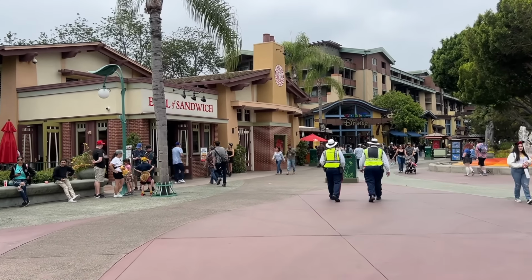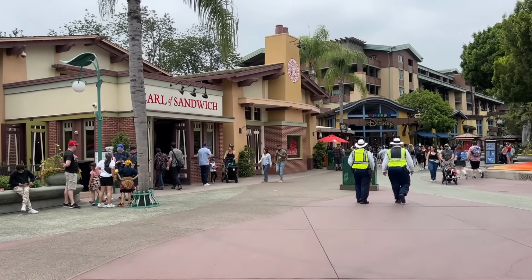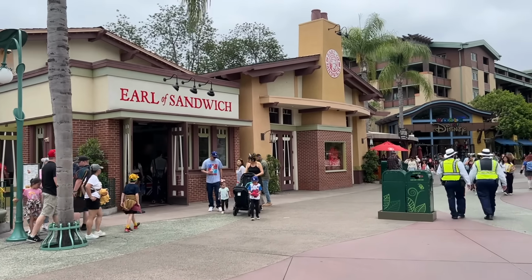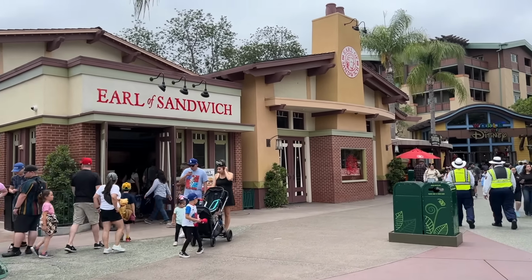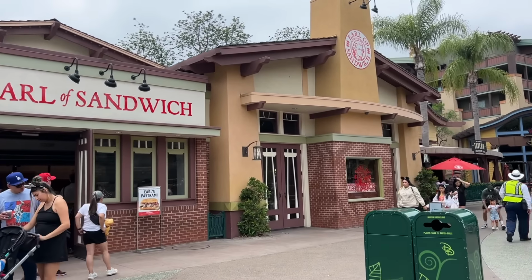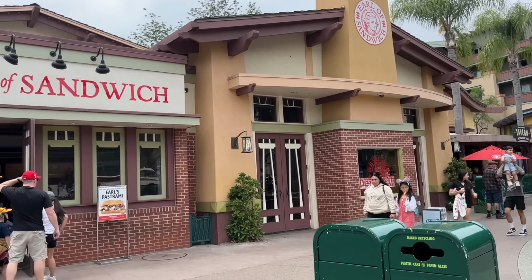Now, they have announced that Porto's is no longer coming to Downtown Disney. However, all the indications are that Earl of Sandwich will still be moving, even though we have no idea what is going to take this exact spot. However, that probably means that Earl of Sandwich's days are not as numbered as they used to be.